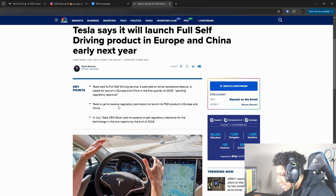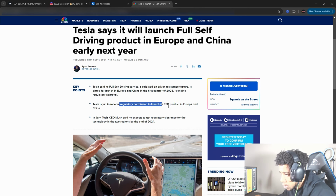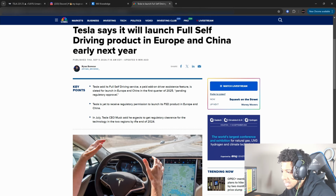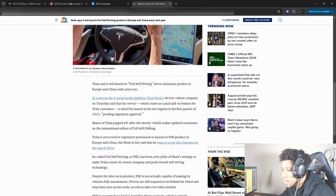Tesla's yet to receive regulatory permission to launch this FSD product in Europe and China. In July, Tesla CEO Musk said he expects to get regulatory clearance for the technology in the two regions by the end of 2024. So that's some news that you're probably seeing. Off that, it popped like 6% after the electric vehicle maker updated customers on the international rollout of full self-driving. So that's why you're probably seeing some upward movement.